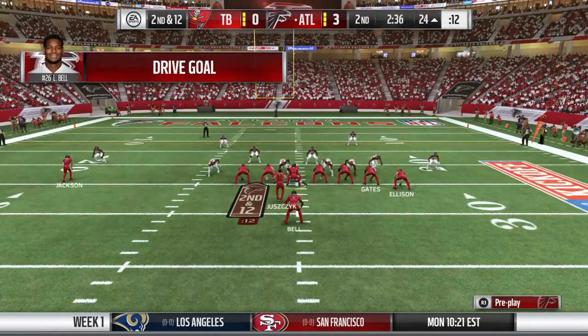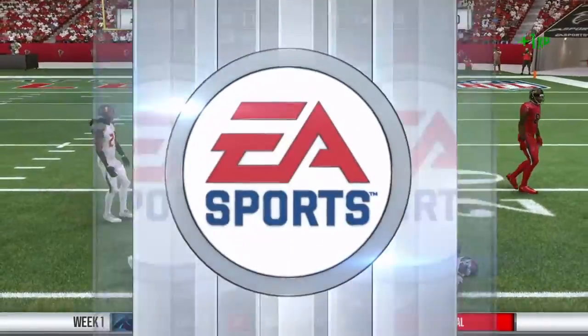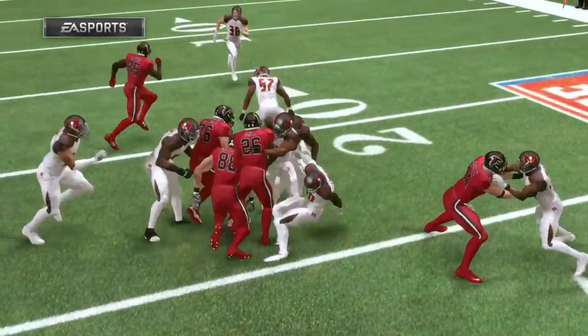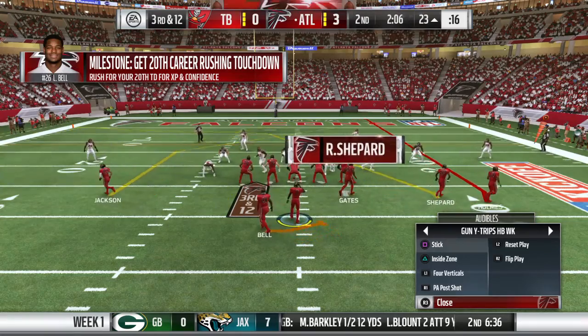Let's go! 58! Again, it's Bell. And he stopped immediately there. Maybe a gain of a yard that time, but yeah, from the spot, actually no gain. So 3rd and long. 7th play of this drive coming up, but a long way to go on 3rd down.